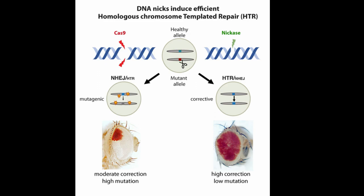The new research extends the group's previous achievements in precision editing with allelic drives, which expand on principles of gene drives with a guide RNA that directs the CRISPR system to cut undesired variants of a gene and replace them with a preferred version of the gene.